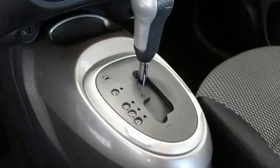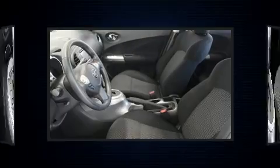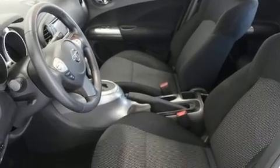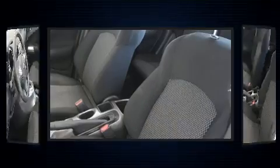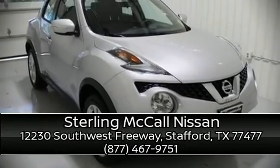This vehicle has achieved certified pre-owned status by passing Nissan's comprehensive certification process, including a comprehensive 156-point inspection. Our knowledgeable sales staff is available to answer any questions that you might have. Stop in and take a test drive.